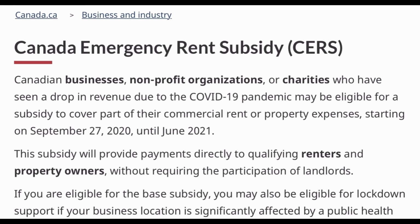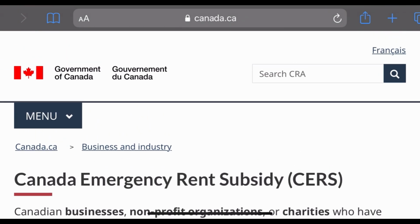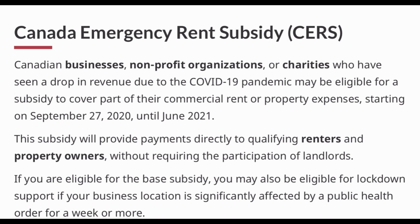Today we're going to talk about the Canada Emergency Rent Subsidy. Now, I've made a couple videos about the Canada Emergency Rent Subsidy, also known as the CERS, recently. And today I just want to go a little bit more in detail regarding the subsidy, as the Canada Revenue Agency has released more information about it, and you can go check this out on canada.ca's website, and all the information is there. So much like some of my Canada Emergency Response Benefit videos and all that kind of stuff, we're just going to do a walkthrough, and then hopefully this will answer some of your questions.